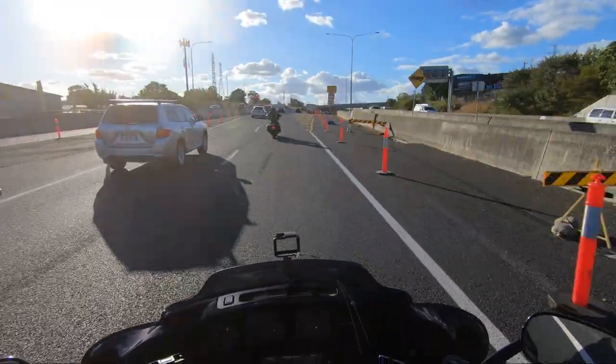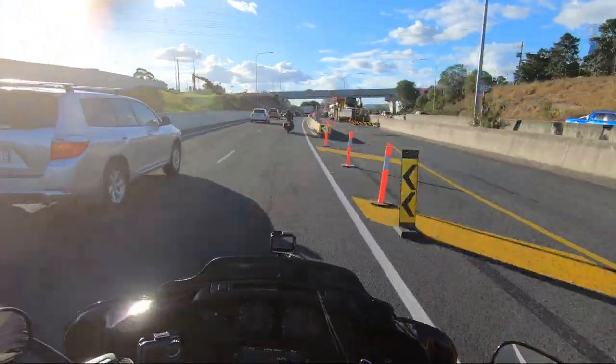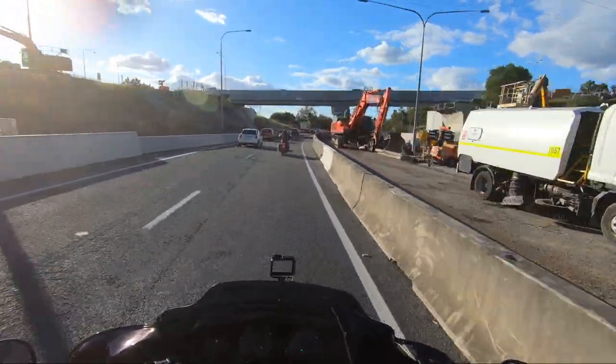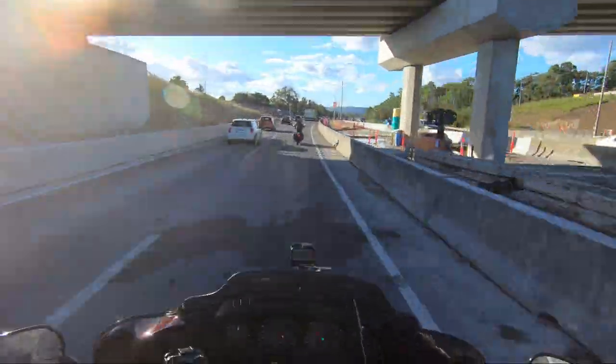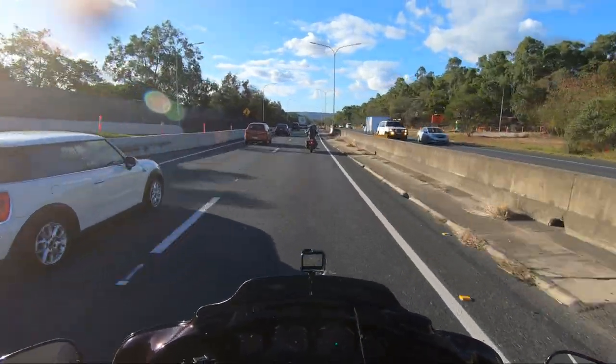On the Centenary Highway, nearly home. What a great day's ride. Very picturesque, good weather except for up on the top. 353 kilometres, 4.5 hours in the saddle, full day's ride, happy days.